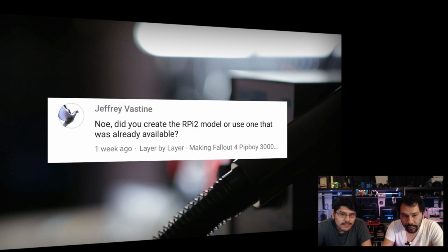Did you create the Raspberry Pi 2 model, or did you use the one that was already available? This is on the Pip-Boy. So yes, you did create this in 123D. Yeah, I actually created it in 123D. And then you imported it in Fusion. Yeah, so we have a GitHub repository of all of our 123D parts, like the Adafruit part boards and the Raspberry Pi hats, a lot of the displays and cutouts and things. Yeah, because it took a lot of iteration to get those things working right.